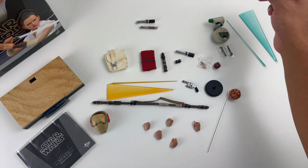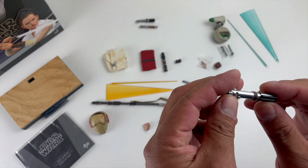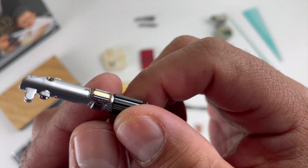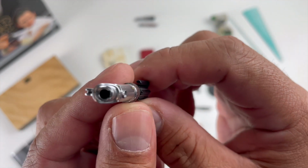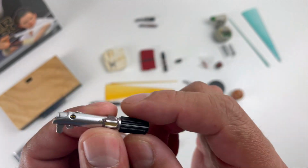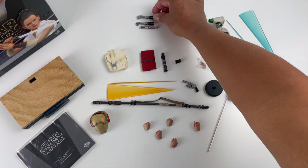Next one, another Reforged Rey? 2 Reforged Rey? Huh. That's weird. Well, we got 2 of them, and they look exactly the same.